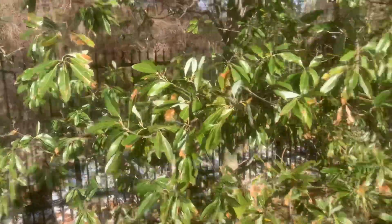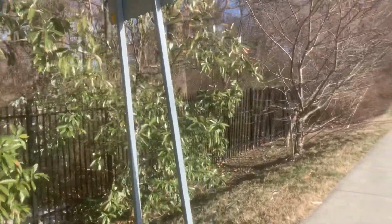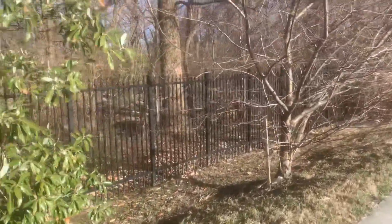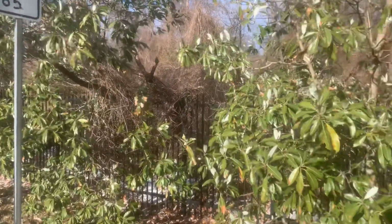And they're such an interesting plant. Here in the DC area, as I was mentioning, they have these magnolia bogs. Unfortunately, a lot of them have been developed over. They're right near the city and in the suburbs, and a lot of them have been bulldozed one way or another.